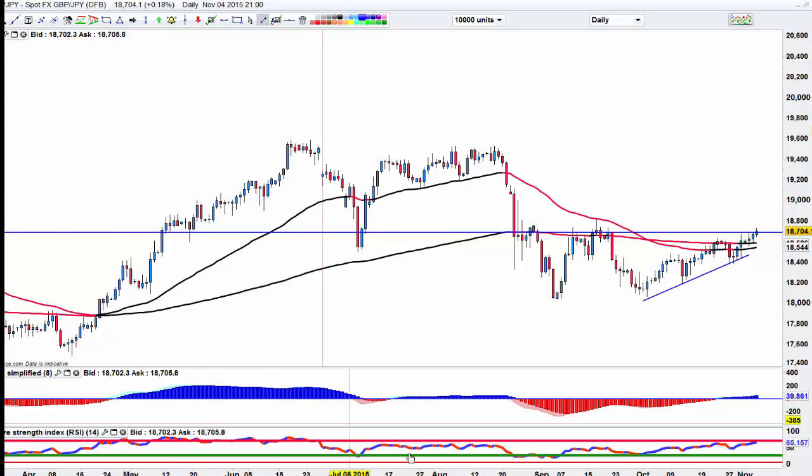I mean, the fact we keep closing higher and we're getting a 50 and 200 EMA close, but it's become very hard to call.